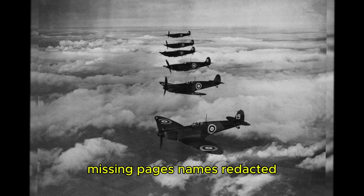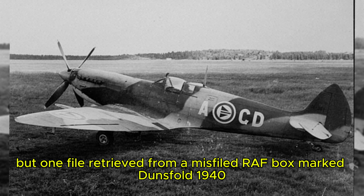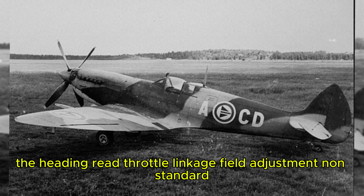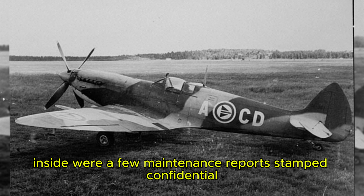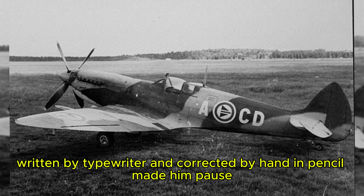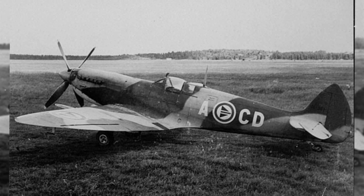Endless forms, missing pages, names redacted. But one file, retrieved from a misfiled RAF box marked Dunsfold 1943-44, caught his eye. The heading read, "Throttle linkage, field adjustment, non-standard." Inside were a few maintenance reports stamped "Confidential," the ink faded but legible. One line, written by typewriter and corrected by hand in pencil, made him pause.